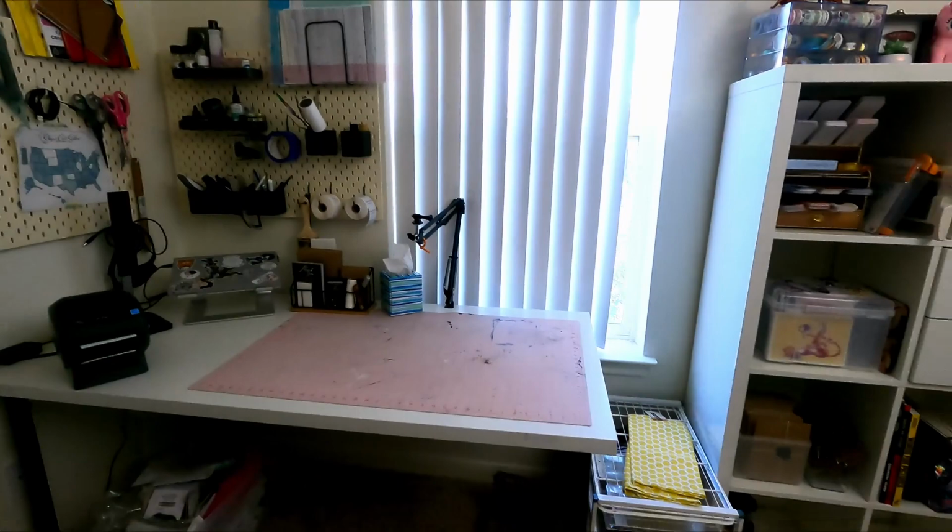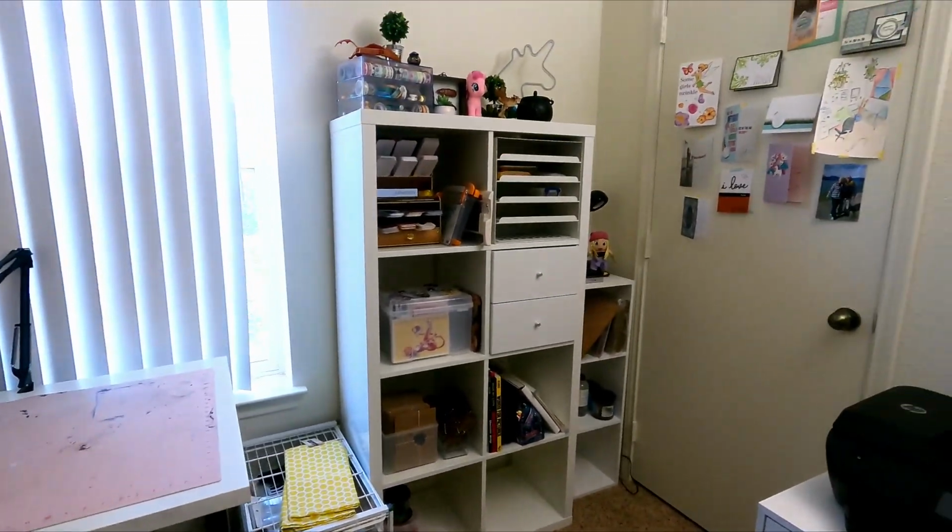She's small, but she does the job. And quite well, if I do might add. Oh, my hair. That's my studio.